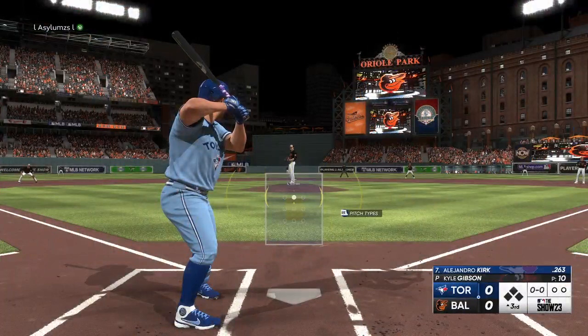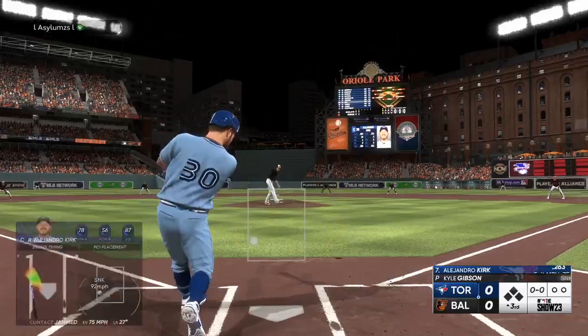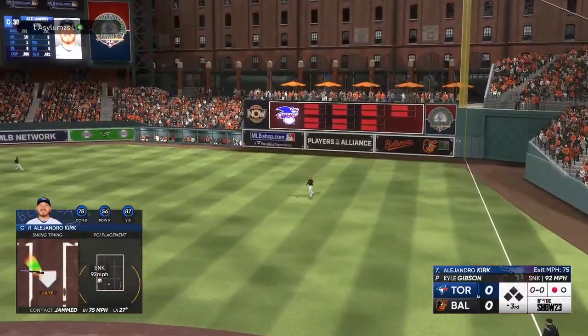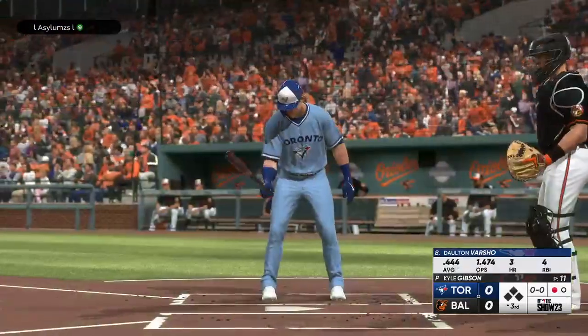And welcome back. Top half of the third inning. Here's the Toronto catcher, Alejandro Kirk.